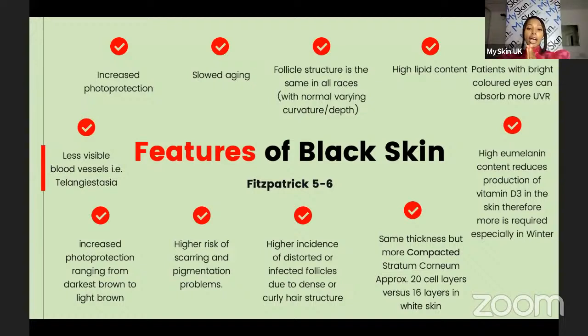an altered appearance when it comes to follicular structure, but that isn't entirely just down to the color of one's skin. It may be due to the compactness or the density of the skin or the way in which it is formed through melanogenesis, but the actual structure remains the same. There is indeed a higher risk of scarring and pigmentation problems. And there is increased photoprotection ranging from the darkest brown to the lightest brown skin.